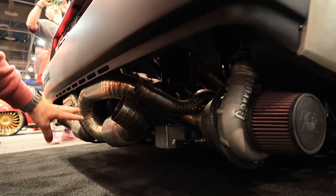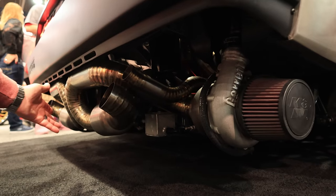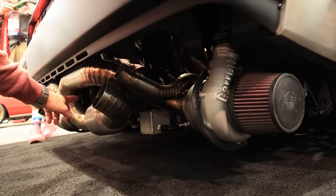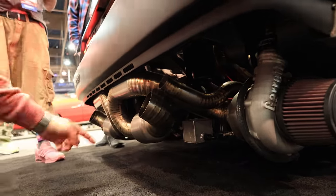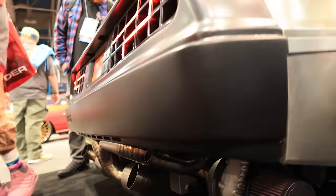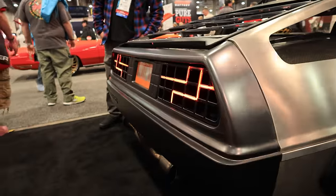And then this whole exhaust, I built all this so it hides the underdrive pulley from the V8. Wow. Because on DeLoreans, when you do the LS swaps, you can see the pulley just sitting there spinning. It looks kind of ugly. So we just did the X-pipe and got the whole exhaust to cover all that stuff up. That really finishes the rear so well.